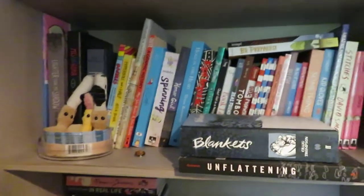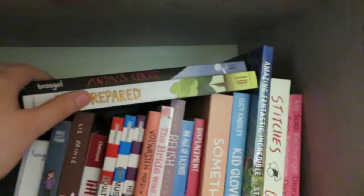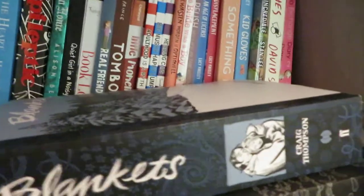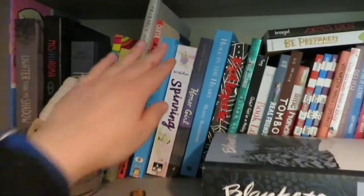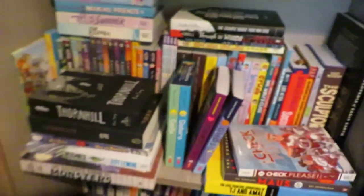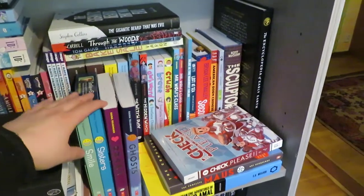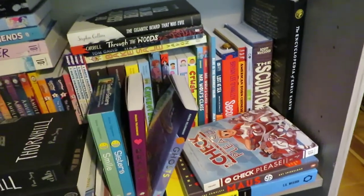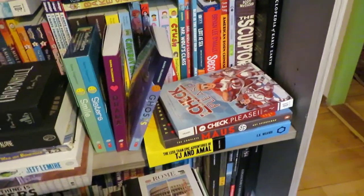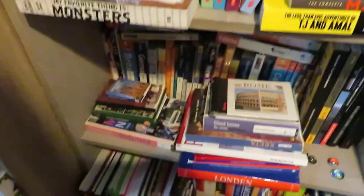These are all my graphic memoirs, with a few exceptions, because this is a graphic memoir, but this is a graphic novel, so if an author does both of those, then it depends where I put them. And yeah, this is a graphic information book, but then we have graphic novels. I also have the Babysitter's Club graphic novels, but they are at the Babysitter's Club section, which I'll show you later. And I have some Terry Pratchett ones, which are in that section. So if it's part of a series that also has normal books, then it's in that section, if that makes sense. I organize my books by genre, in case you hadn't noticed that.